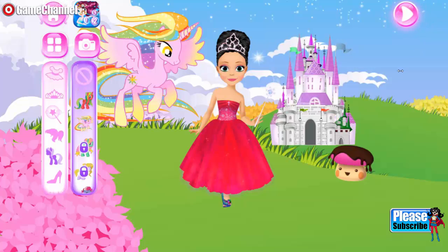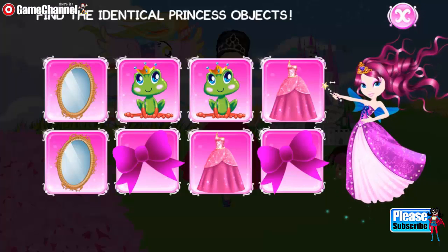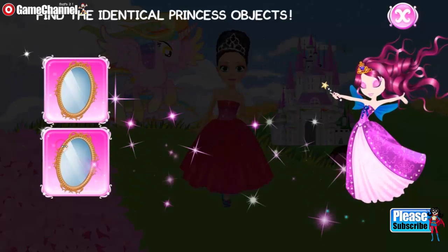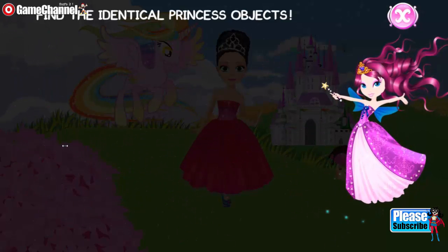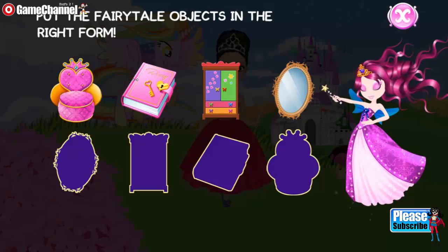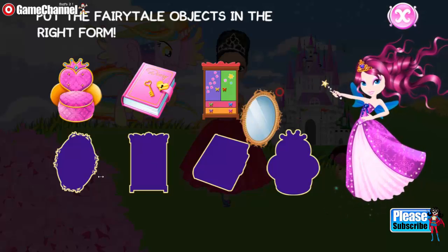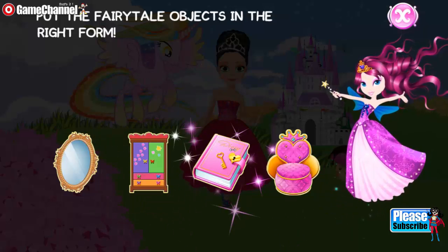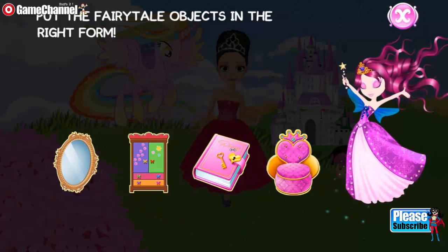Find the identical princess objects. You're fantastic! Astonishing! Well done! Put the fairy tale objects in the right form. Mirror, throne, closet, diary. Correct!